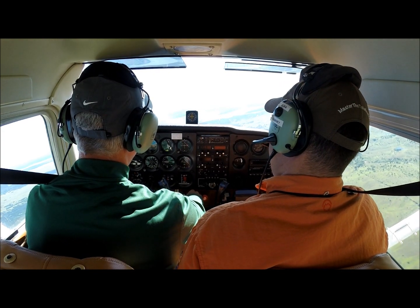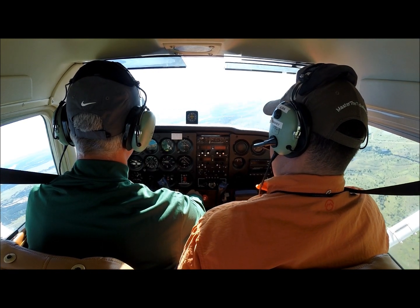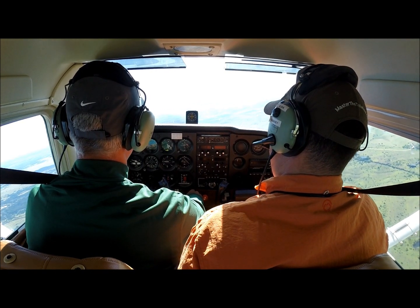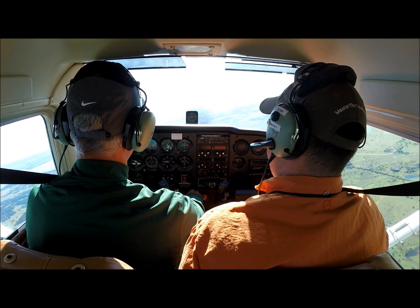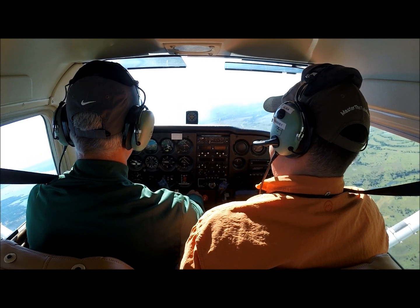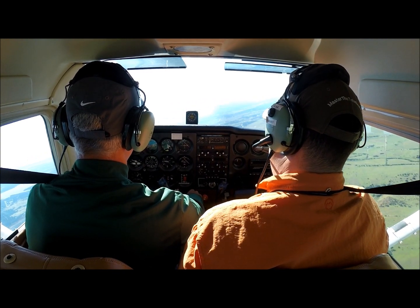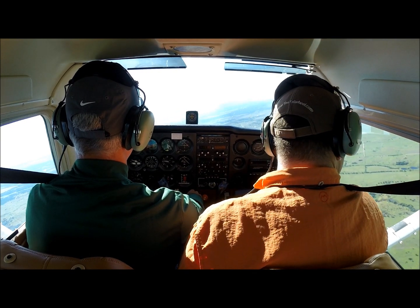So we're going to level out about 265, is that right? Or well, actually, about 15 degrees prior is when you want to start a nice slow roll out, with just a little bit of back pressure or a little bit of power. Just nice, subtle changes.